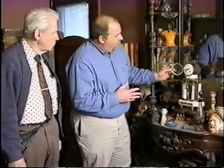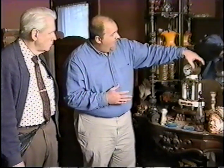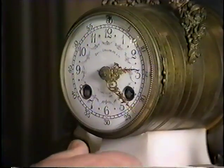The style of the clock should be dating about 1850. This is in a high style. Again, would be in the best of homes. You didn't find this in an old farmhouse. This was always in a city. People of means. Well, we have the finials.